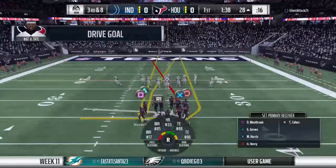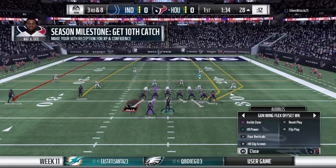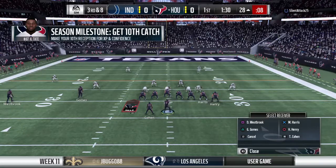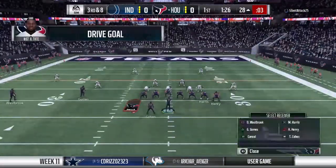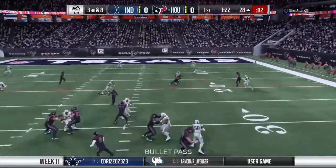And the defense searches for one more stop here after the run on second down. Here we go. Time running out here on the play clock. Throwing on third down. Watson.